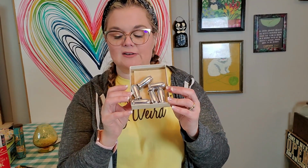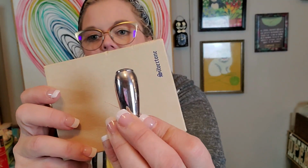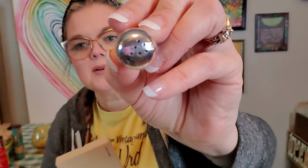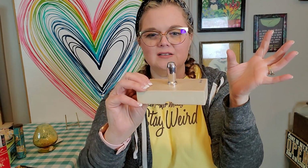And there's a set of 4 of these. Well, let me show you the box. See, there's a set of 4 in there, and let me show you. They are these little silver salt and pepper shakers. See, this is the P. There is a complete set of 4. They kind of look like bullets. Doesn't that look like a bullet?